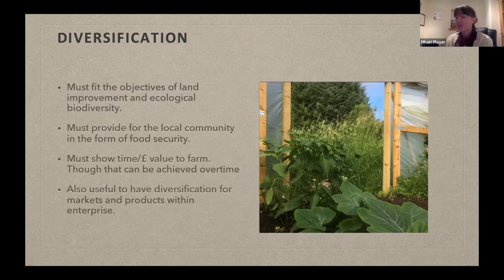When we were looking at diversification, we decided that it had to really fit the objectives of our land, which was to do with ecological improvement, regeneration and biodiversity. We're actually part of Northwoods, which is Scotland, the big picture. And we decided it must provide for the local community in the form of food security, and that it had to provide some kind of time-pound value, so that we weren't either using too much time for too little money value, or it just cost too much. And we decided this could be achieved over time. And also we looked very carefully when we were doing the costs at how much we were saving, not just how much we were spending.